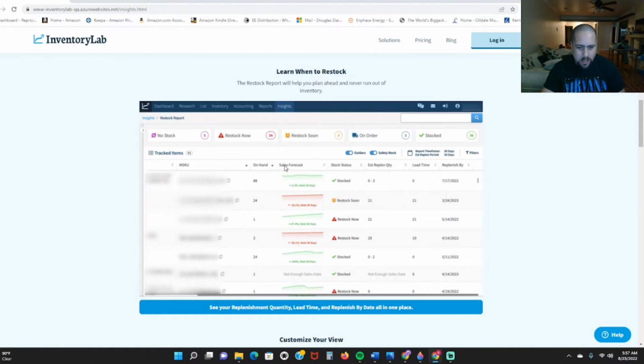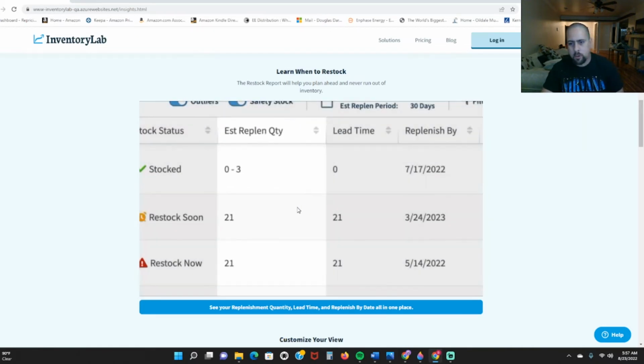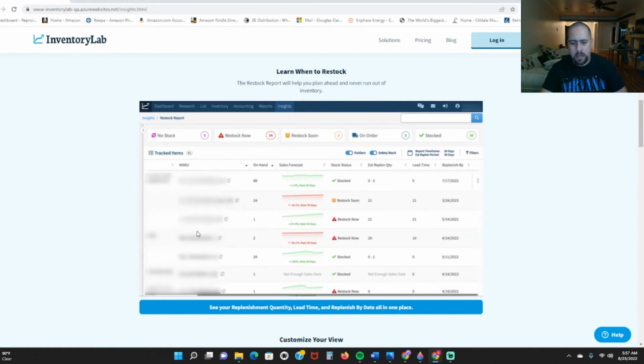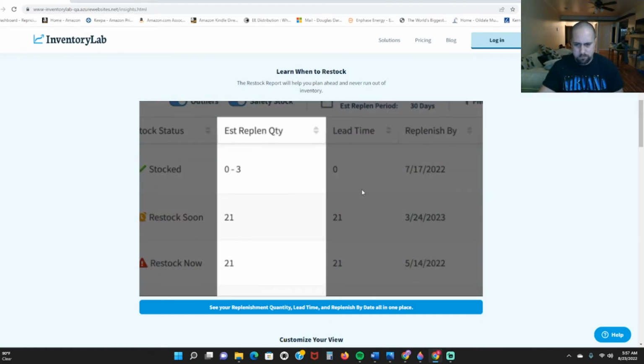So it shows you your on hand and how many it expects you to sell. That will save you time of going and looking at Keepa, but you should still go look at Keepa even with this report, because if people are dropping the price, you still don't want to buy it.